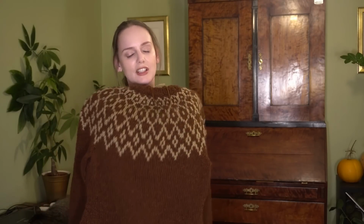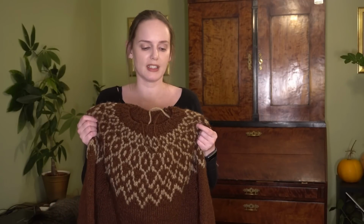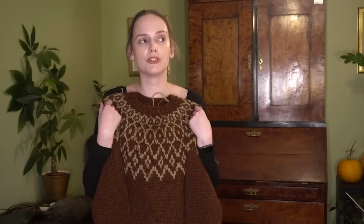This is the final garment I have. This is Stonewood sweater from Skeiner Knits. It's knit in Rauma Vams. The intended gauge is 14 for this design, and in order to obtain the right gauge in the colorwork, I have to go up a few needle sizes to a size that would just be uncomfortable.